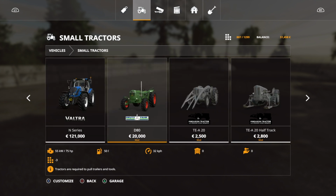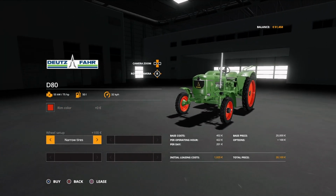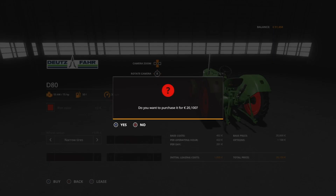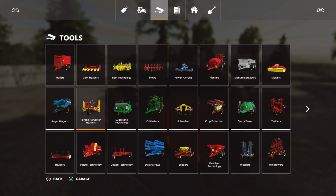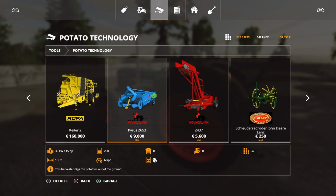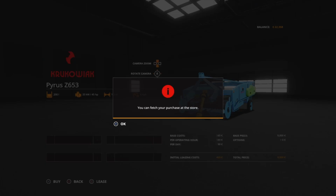But yeah, we are going to get the Deutz D80. That is pretty good, and we will take the narrows because we are going to use the harvester with this, so we don't damage the potatoes. And then we get the harvester. Where is it? Potato technology here, and obviously this guy. I have seen many people using this, but we are gonna get this 45 horsepower, but we got 80 with the Deutz.